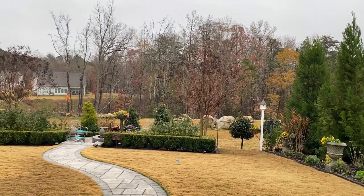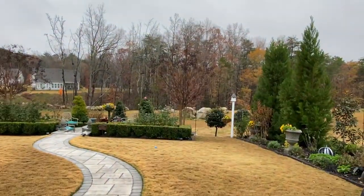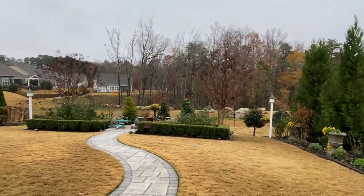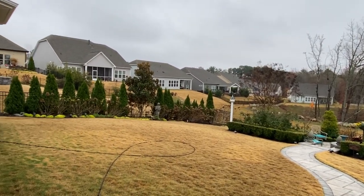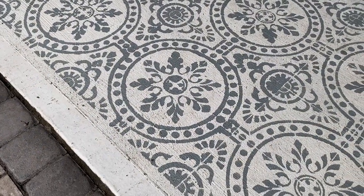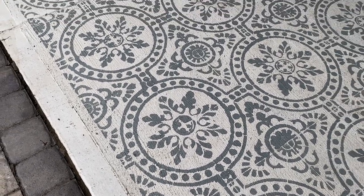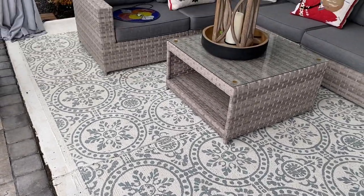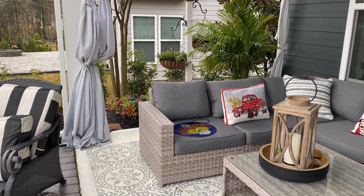Not making you too dizzy. This is where I can enjoy my birds out there. Having lots of trees and lots of bushes brings all these birds to your garden as well. This back porch I stamped with a stencil and some concrete paint, and I do really want to share that with you. I had already bought the paint to show you how I did it, but I didn't quite get to it, so maybe in the springtime.